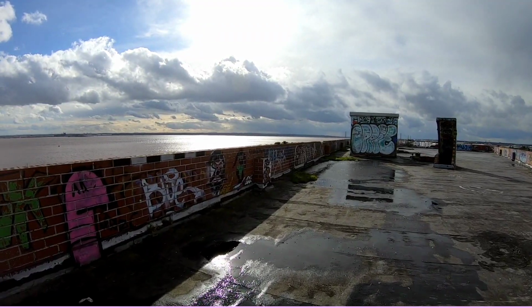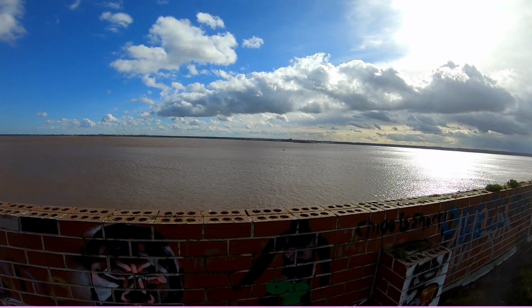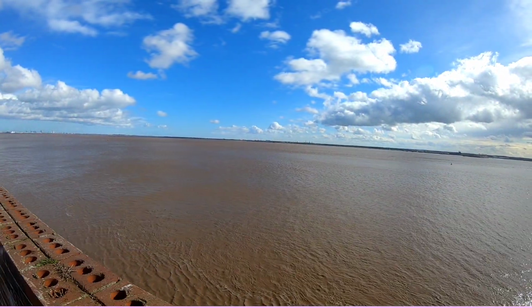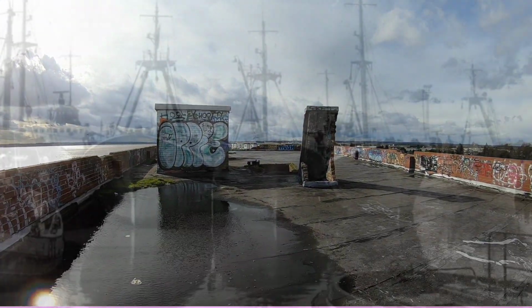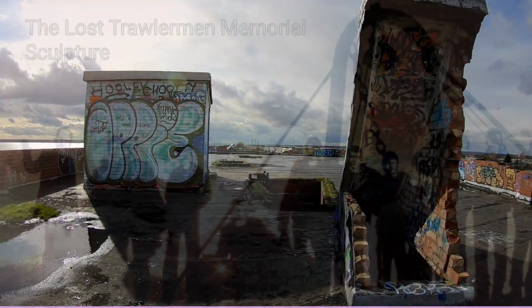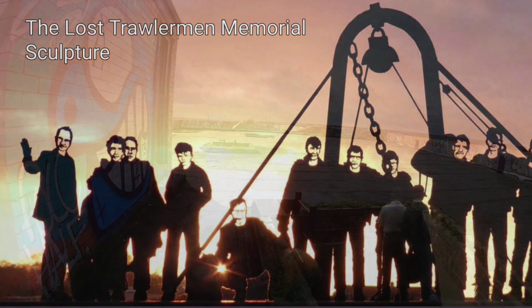St Andrews Dock finally closed on the 3rd of November 1975 when the trawlers transferred into the Albert and William Wright docks, which became Hull's present-day fish docks. It was once home to the world's largest deep-water trawler fleet and remains close to many people's hearts as a place where an estimated 6,000 men sailed from over the years but never returned.